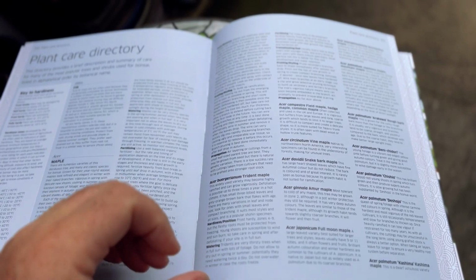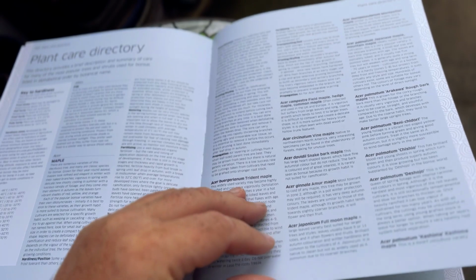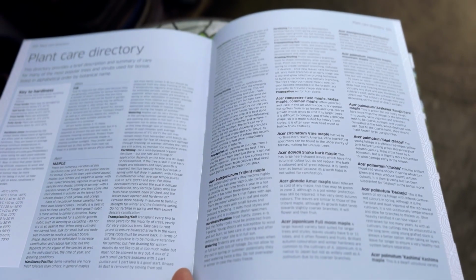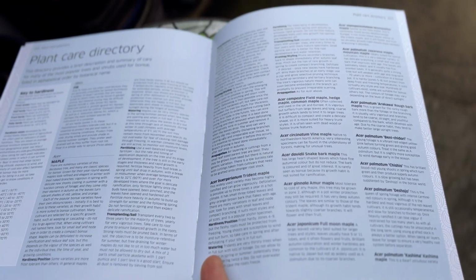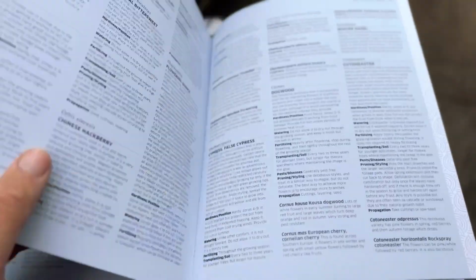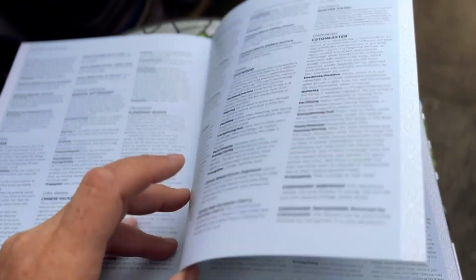The book ends with a nice plant care directory, giving quite a lot of detail about the care of each individual species of tree, from watering, fertilisation, plant placement, and details of any pests or diseases that those trees might suffer. Definitely a worthy item to add to your collection.